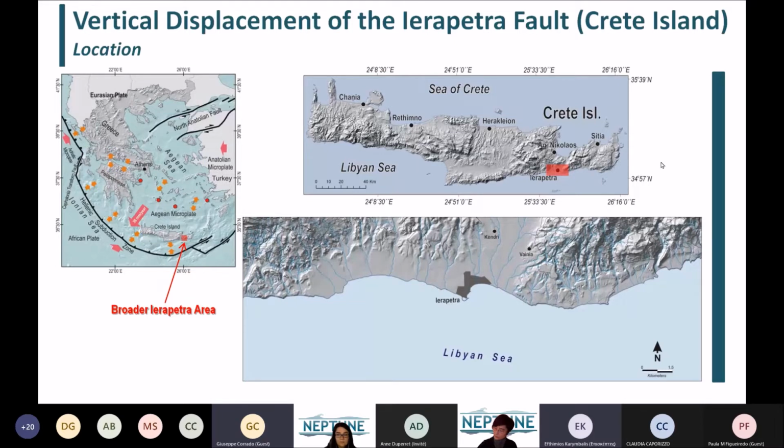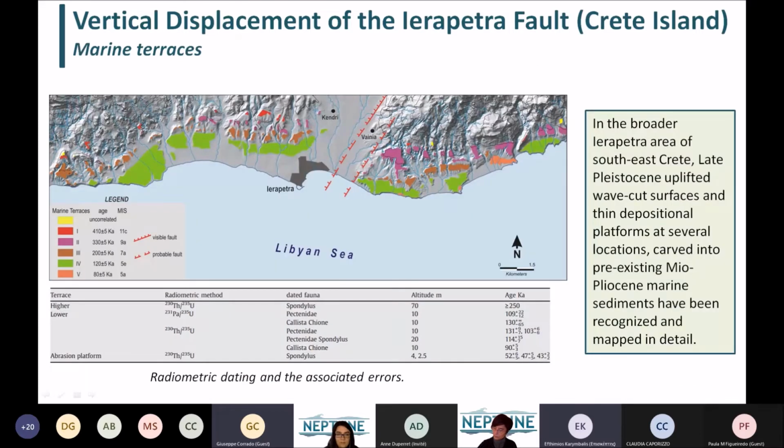The area of this case I will present now has a length of 24 kilometers, and it is east and west of the city of Hierapetra. It is somewhere here. In this area, we identified and mapped 5 marine terraces. You can see the map here. They were dated using uranium-thorium disequilibrium dating method. And we correlated these 5 marine terraces with MIS sea level high stand.